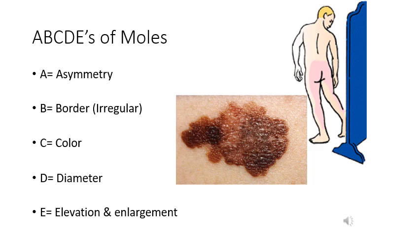Diameter, they say if it's larger than the pencil eraser size, and or if that changes very quickly. So if it's fast growing, that could also be notable, even if it was smaller than a pencil eraser, but it went from like pinpoint to bigger quickly. And then again, the elevation and enlargement. So any of these things would be potentially reportable things.